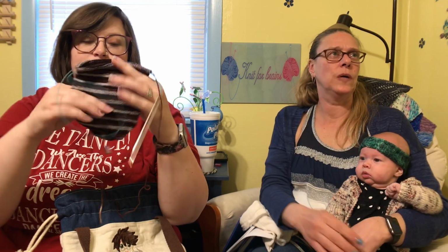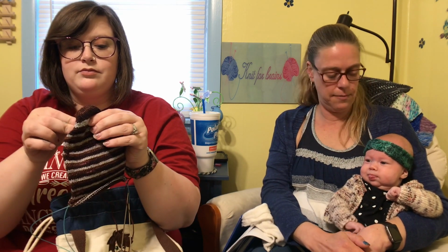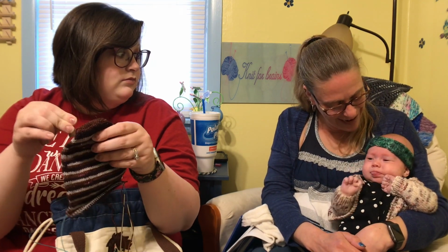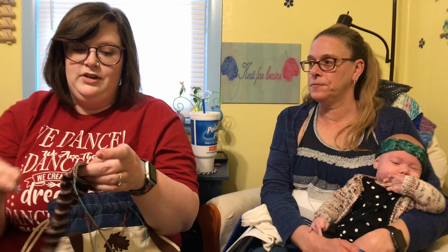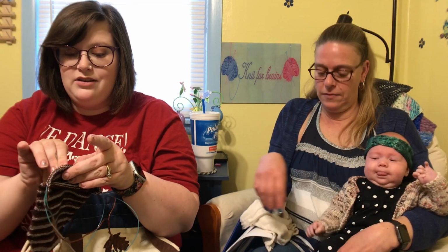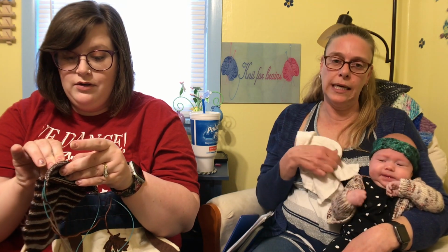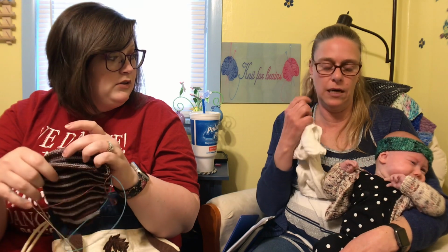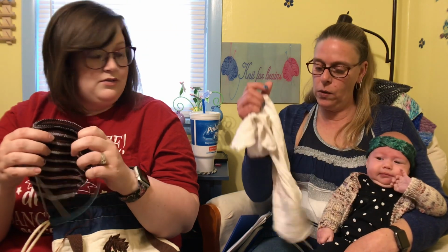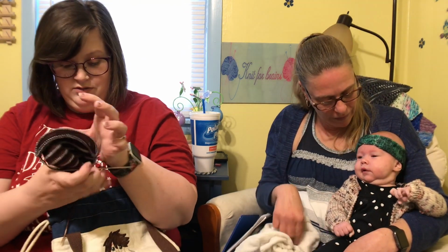Why don't you move your progress keeper up, that way you'll know for next time. Yeah, isn't that right? Somebody's teething. It's not teething. There's no teeth coming. She's working on it though. She's preparing those gums. She's been really rubbing her bottom gums and blowing raspberries and little bubbles.